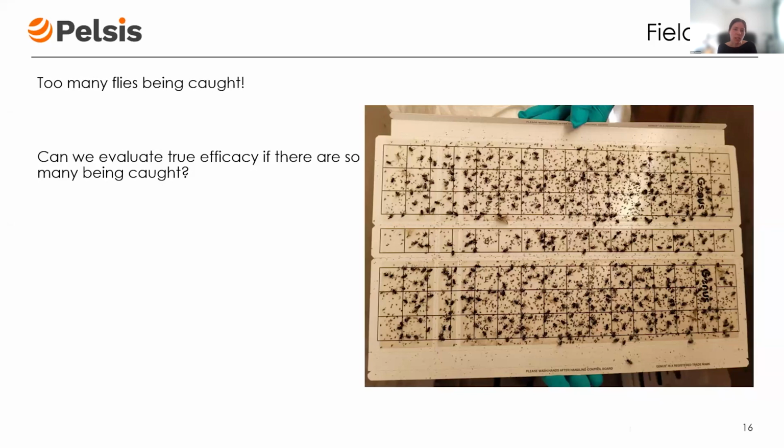This was actually caught within a couple of hours. And so the problem with this site was, even though we've got lots of flies, we can't see a true efficacy point of view. Like, does one unit perform better than the other? So we wouldn't have been able to tell if our unit was performing better than a competitor unit, for example. So that's one time where it went wrong.